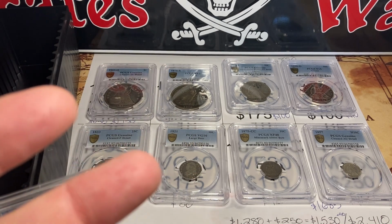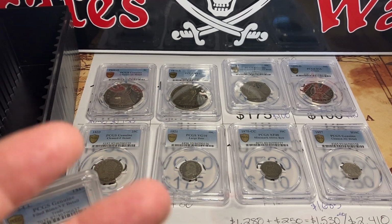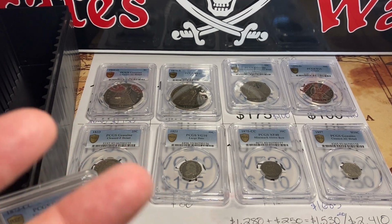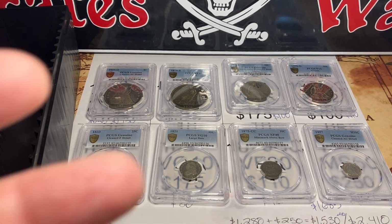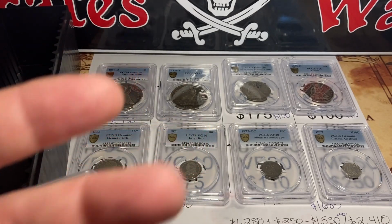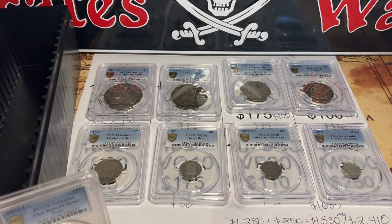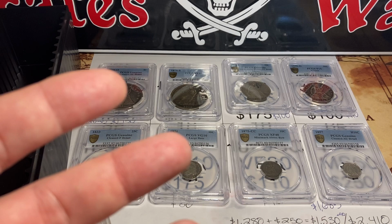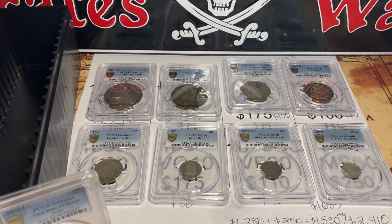ICG. ICG I like. They're cheap. Annex is cheaper. ICG loses that battle. That's the end of discussion there. ICG I probably won't send anything to. They're slightly sloppy. They're very, very much so not respected in the community. ICG is probably not worth the hassle. But I did submit to them twice, and I'm not disappointed to have those graded coins in my collection. I don't feel bad about that at all.